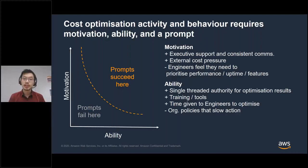Time should be given to engineers to optimize spend. If project timelines are super tight and nothing changes there, then they might decide to continue to launch features and products without dedicating or being allowed to have enough time to optimize.